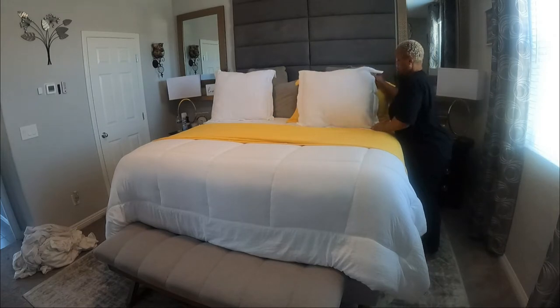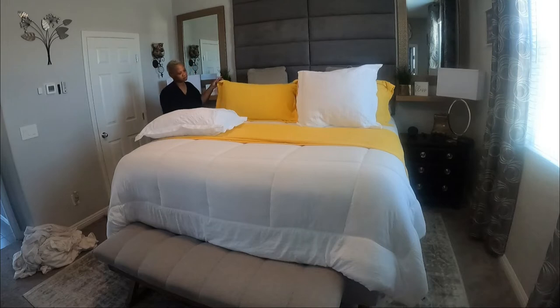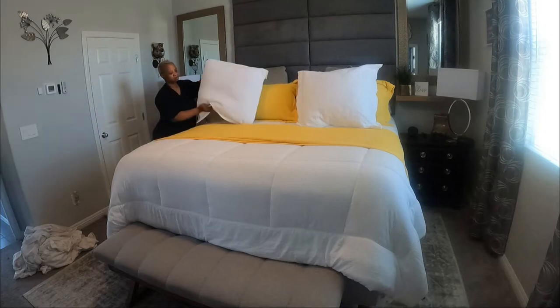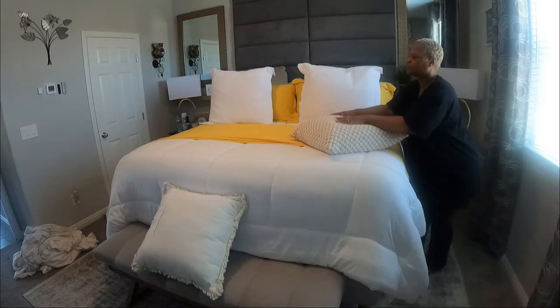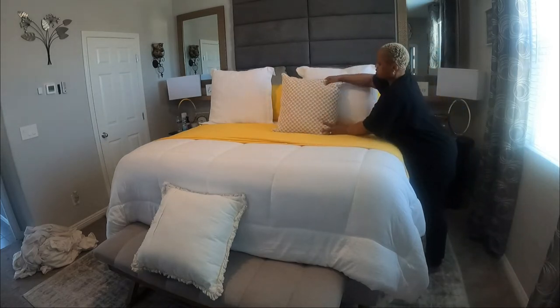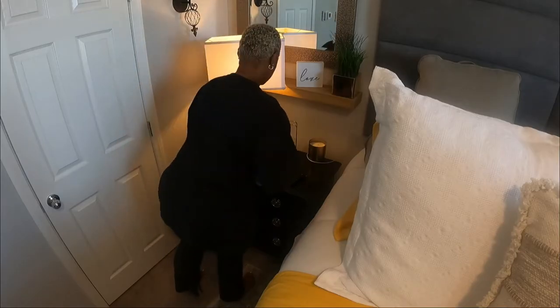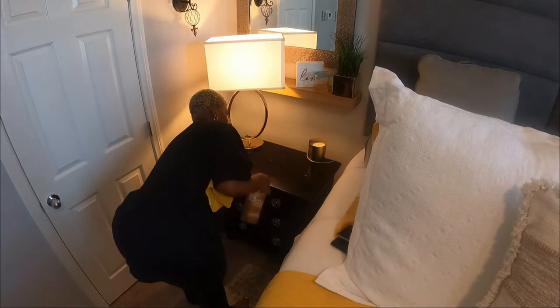Guys, our eldest son came by and literally counted how many pillows were on our bed, and he was like, "Mom, do you really need 9 pillows on your bed?" And yes, I do. Comment down below if you guys use a lot of pillows on your bed and if you keep them on there every day.